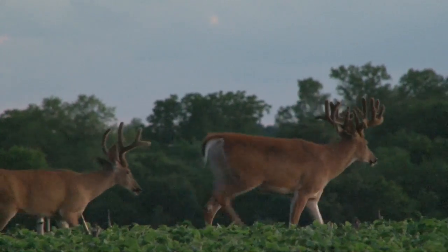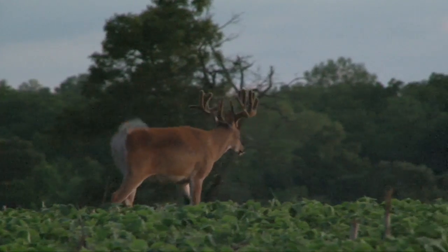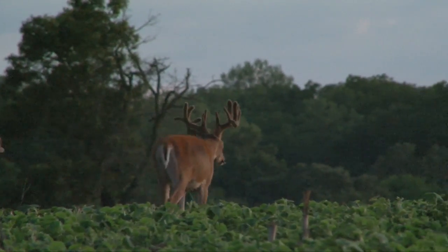So I don't know. It's going to be kind of hard to pass him this year. I think he's a heck of a buck.